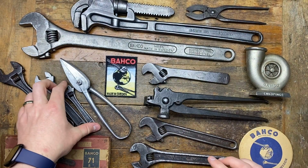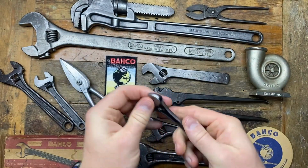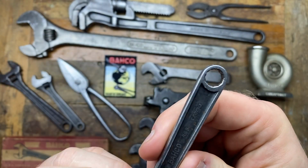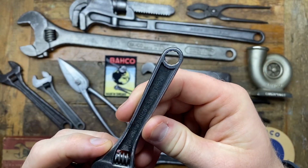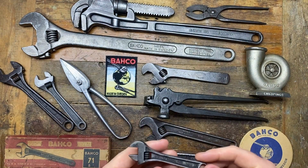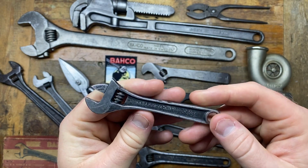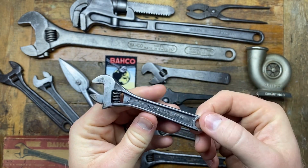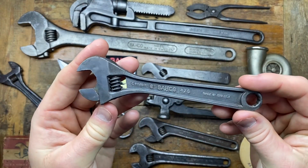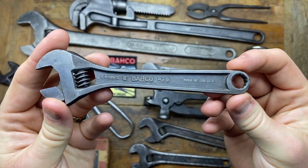I also got this one, which was a very early Bahco 400 series spanner with the unusual wrench in the handle. I did very well this year with these. Last year, the first year I didn't find any, and the second year I found one 10-inch, and this year I've managed to find a 6-inch in lovely condition. I think Alex helped me buy this one as well. Thank you, Alex.